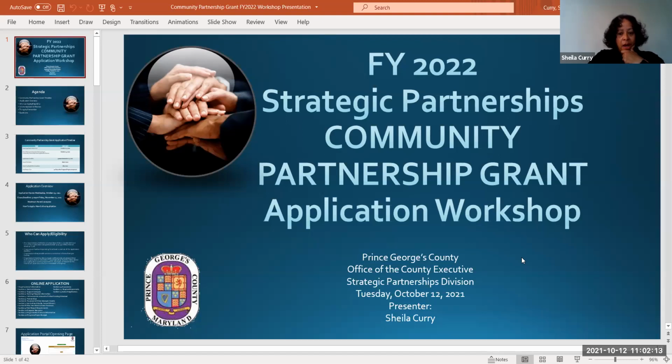All righty. So the Community Partnership Grant, and also let me mention that the application itself has not changed at all from last year. It's exactly the same, except that it is now online. So that's a good thing. It requires the same information, the same documents, and all of that. It's just that we've now put it in a portal. And it's a pretty user-friendly portal, so it'll make it easier for you guys to submit your applications.